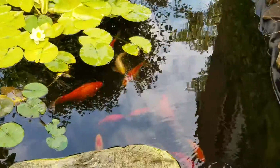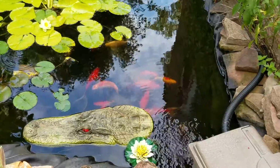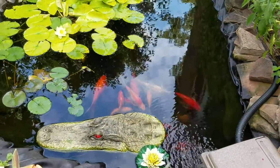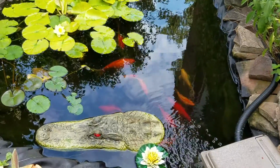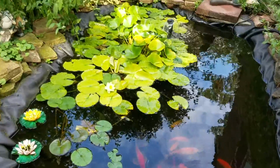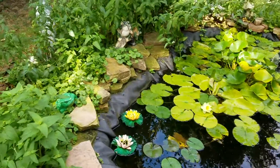But you can see our carp, well, not carp, I don't know what we would call them, but they were the little feeder goldfish that you buy to feed other animals. And they just grew to be very big. And they survive every winter. My husband makes sure that the water doesn't freeze over too much.